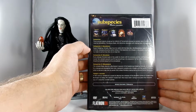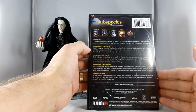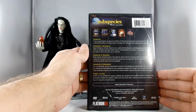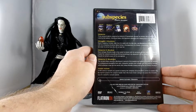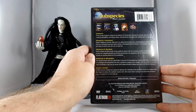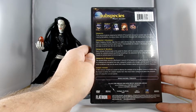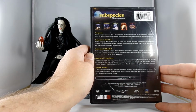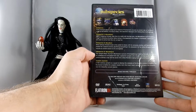Subspecies 2, Radu's fledgling Michelle flees from his castle with the holy relic, the Bloodstone, and struggles with her emerging bloodlust while hiding in the basement of a theater in Bucharest, waiting for her sister to arrive from the U.S. to help her. Subspecies 3, which is where Radu became a little bit more of an interesting character, kidnaps Michelle back to the castle and shares with his sorceress mother and teaches her to master her vampire power, sacrificing everything in his obsession for her while Michelle's sister mounts an armed assault on his stronghold.